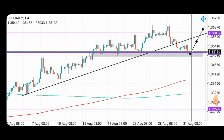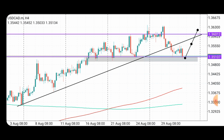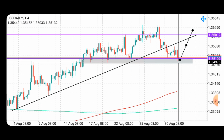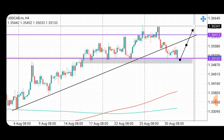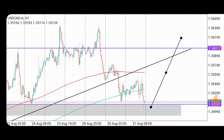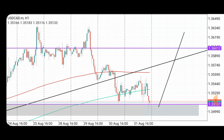This zone is still being respected. So from here we will see buyers coming in. Just put your stop loss just below and wait for price to rise. I think that will be ideal. This is a strong demand zone. Every time price comes to the zone, it respects this zone with buyers coming in, obviously. So the first take profit could be at $1.36341 region. So that's my take on the USD CAD for the upcoming news tomorrow, NFP news.